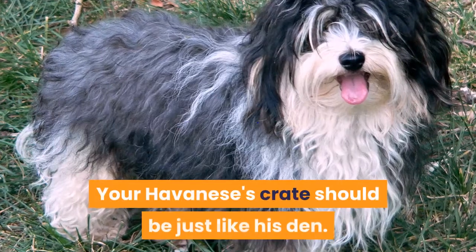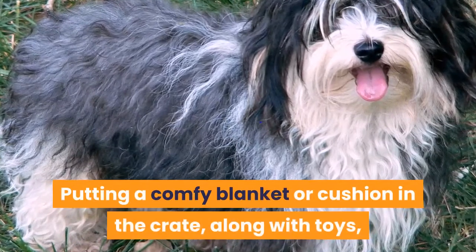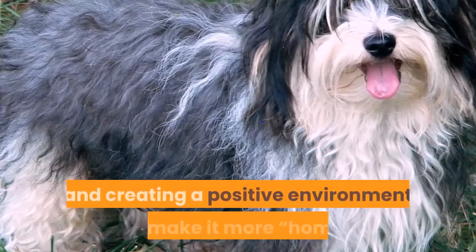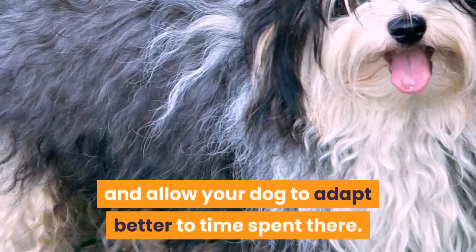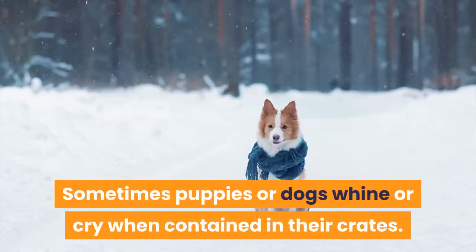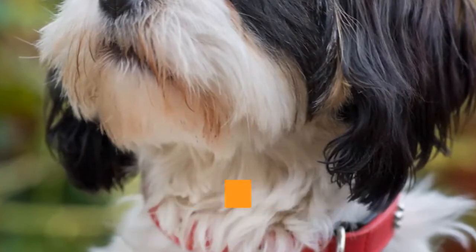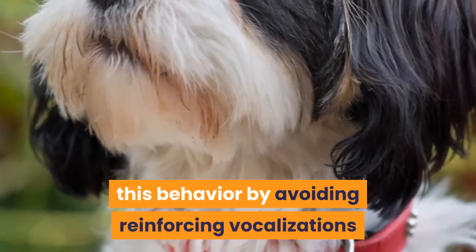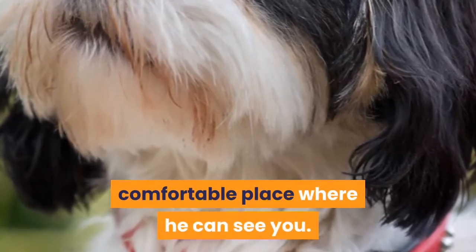Your Havanese's crate should be just like his den. Putting a comfy blanket or cushion in the crate, along with toys, and creating a positive environment will make it more homey, and allow your dog to adapt better to time spent there. Sometimes puppies or dogs whine or cry when contained in their crates. There are several steps you can take to reduce this behavior by avoiding reinforcing vocalizations and keeping your dog's crate in a warm, comfortable place where he can see you.